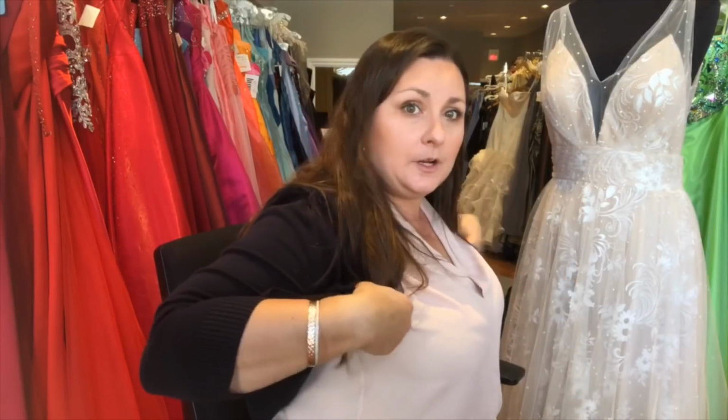Do you want your breast here? No, you want it lifted up. You want a good bra to wear. So, I always recommend long lines. This dress right here, long line bras.